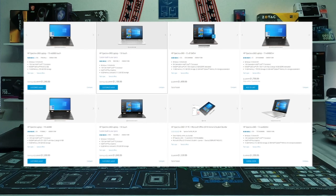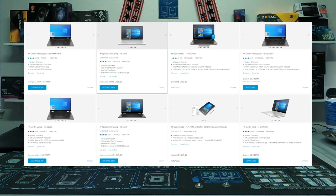But the audio is fine in it. And I wanted something that ultimately I could game on. I think this is the most high-end variation of the X360 lineup. They do have some that come with just the Intel Iris Plus graphics, which is basically integrated graphics plus. They also have, I think, the MX330 variation of this. But I wanted the 1650 Ti just so I could enjoy some gaming, because I am a nerd. I do like to game. And I can certainly do what I need to do on this computer.